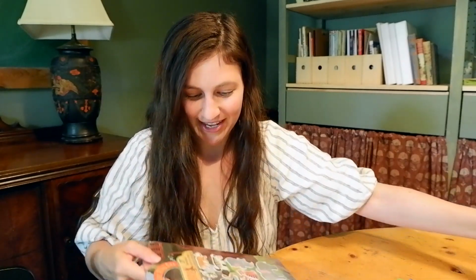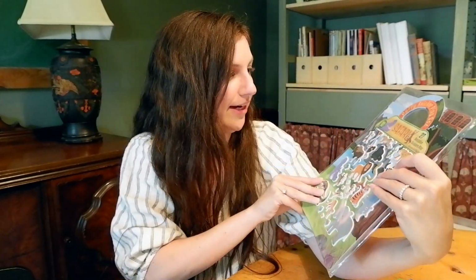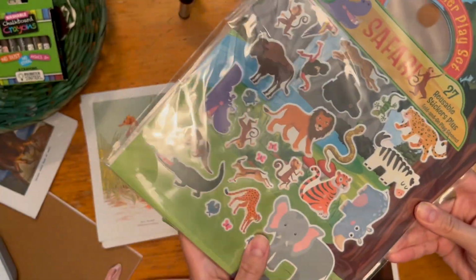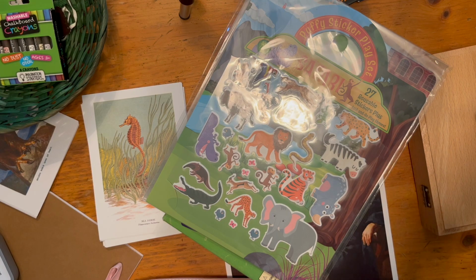The only problem is I feel like my son's gonna want to do it too, so we'll have to figure that one out. And then these have always been a big hit in our house, but they tend to wear out and get lost. I thought this was Melissa and Doug, maybe it's not. It's a puffy sticker play set for kids. It keeps them entertained for a very long time.